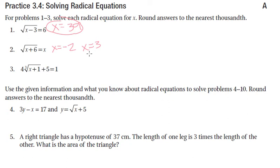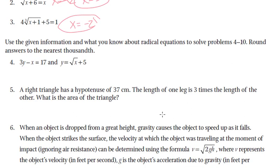But then because you were careful and you went through and you checked for extraneous solutions, you realized that was not going to be a possible solution. So you only got x is equal to 3. Then for number 3, you should have gotten that x is equal to -2. Then you went on to number 4.